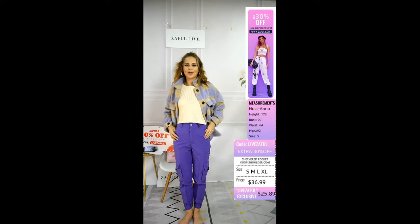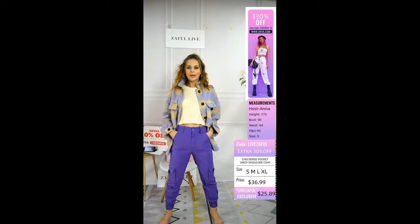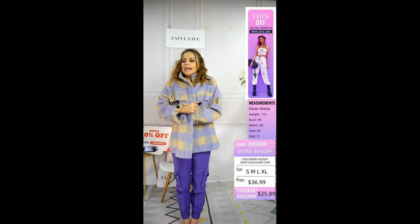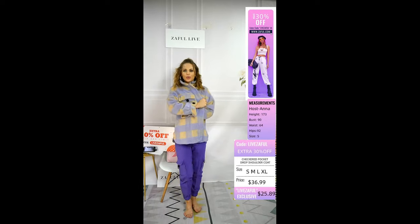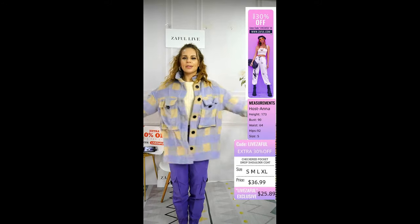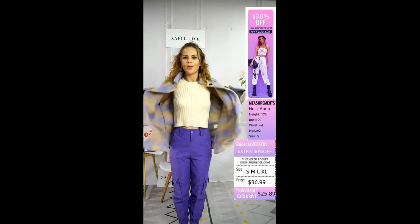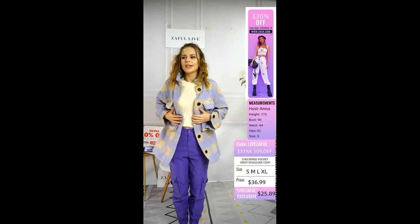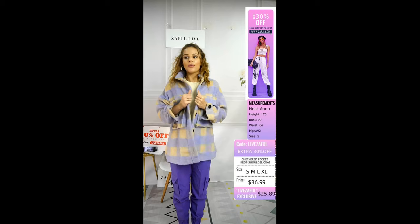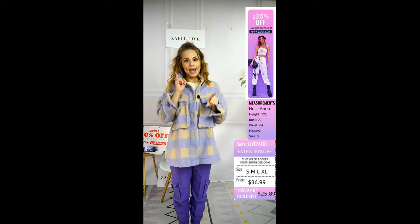Okay, guys, you know this is cold season, really, really cold season. So the next item is the checkered pocket drop shoulder coat. So comfortable, the look is good. I really like these massive pockets. Wow, so big. So this item number is 47030401A.